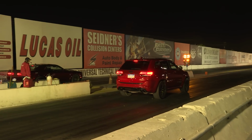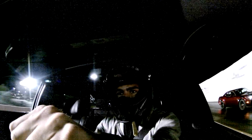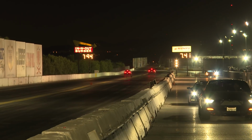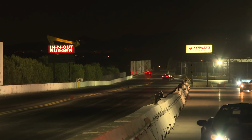Jeep here on the right lane, got a heavy. Jeep goes 7.41, 7.94 for the teammate. The tow vehicle just officially beat the vehicle it towed to the track. Yes. And that was a legit race because I was out of the hole way before you were. I still slept. I mean, I improved, but I still slept.